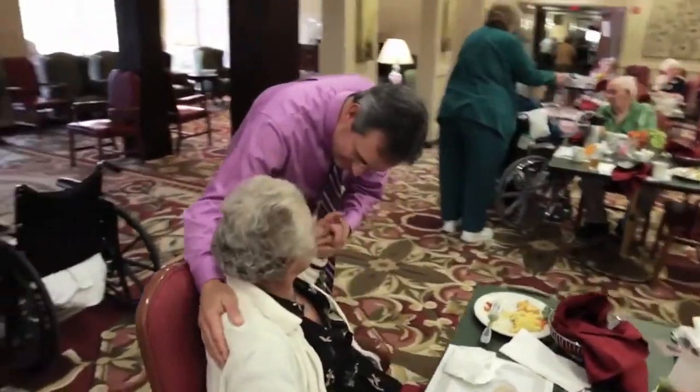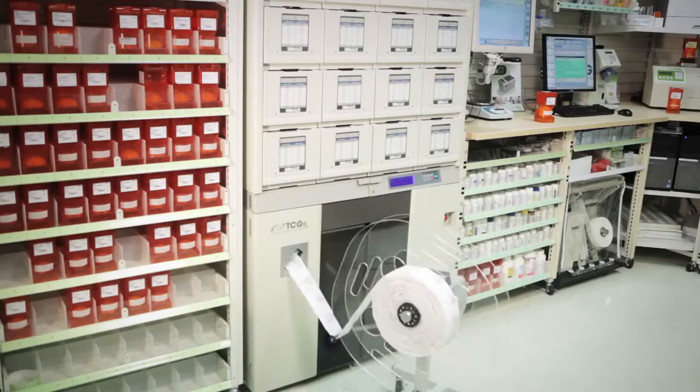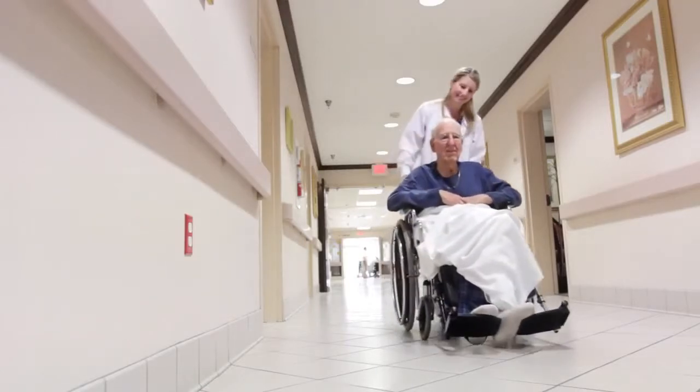We were the first of about a dozen facilities under the same ownership that converted over to TCGRx Adherence Packaging. We introduced TCGRx Adherence Packaging at Harmon Village Care Center in 2010. We started off with a small unit of 20 beds on our memory impaired unit, and then after about 2 weeks, we went to the whole house.